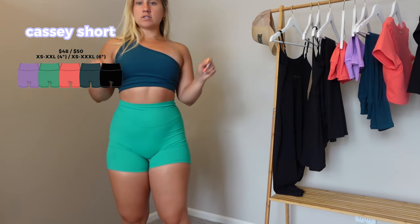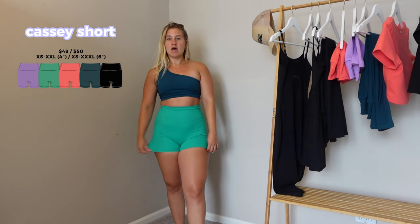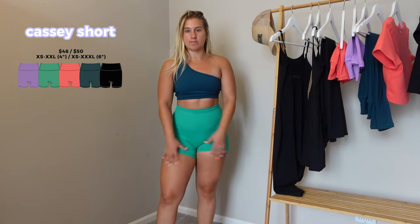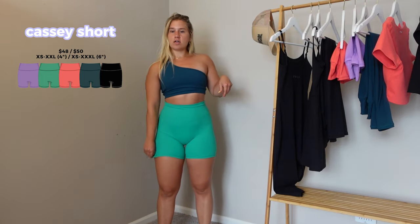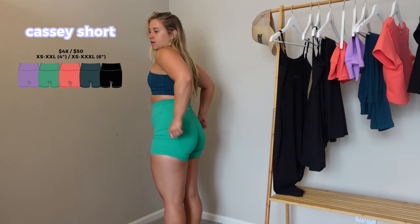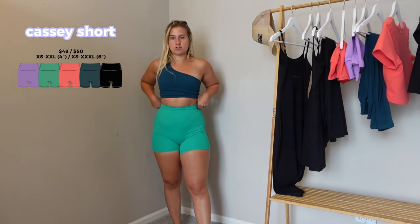With the 6-inch shorts, I like to size up to a large in all my shorts because I just want room around this region because I have more prominent, thicker thighs. Here they are pulled down to a true 6-inch, but I always hike mine up to basically a 4-inch, and I don't mind that extra material.